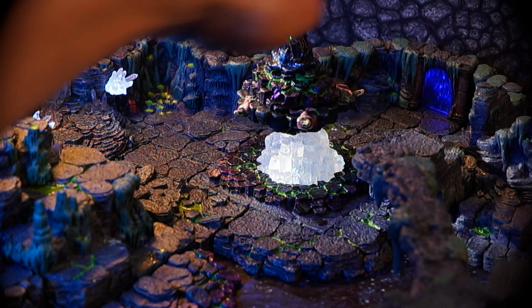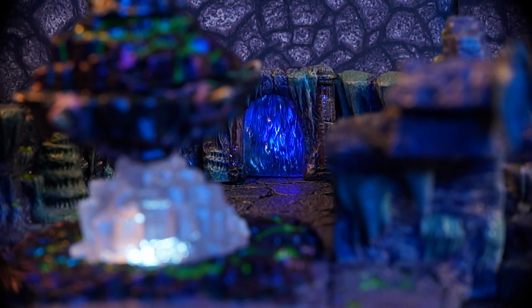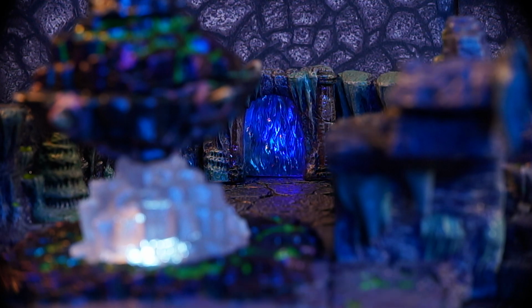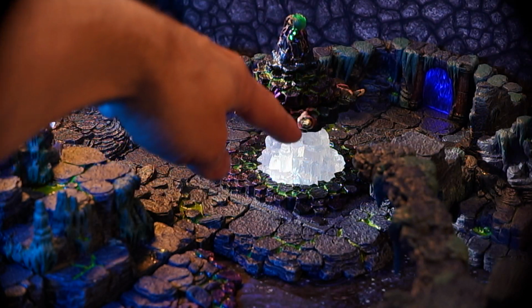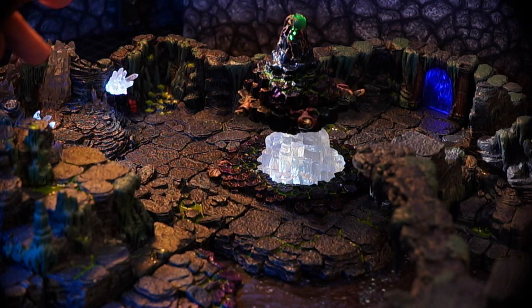Then there's three major things going on over here. There's this shimmering blue wall area, which we're using a misty gateway for. There's this tall tower thing in the middle with a pulsing eye on the top, which is our eldritch eye stacked on the tentacle platform on top of the 4x4 basalt. And then there's this crystal alcove in the corner.